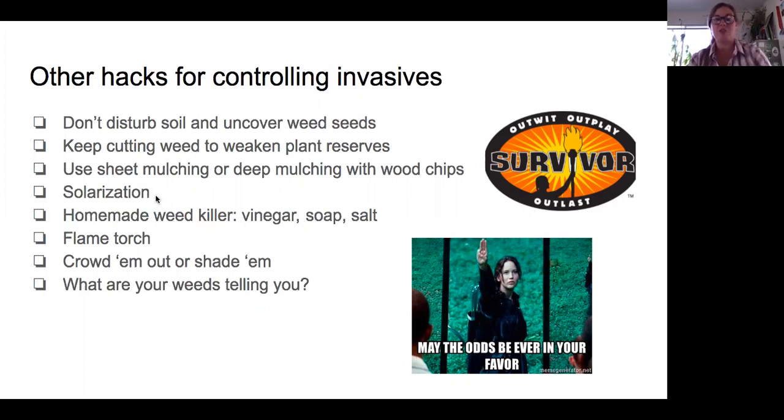Solarization is another kind of interesting thing. I've used this with bindweed again. It seems like I'm always cursed with places in my life that have bindweed. Laying down a black or clear plastic would be even better, where the sun can get in there and it just basically cooks the soil and that plant. And it might take a couple years of that before you can get it.